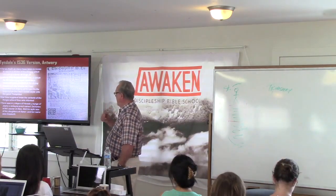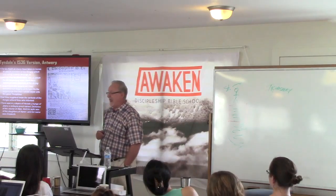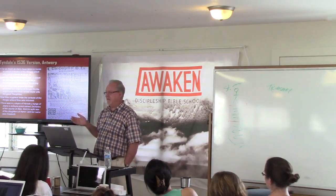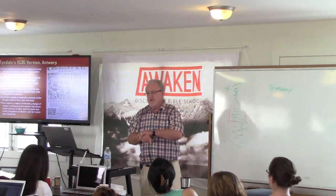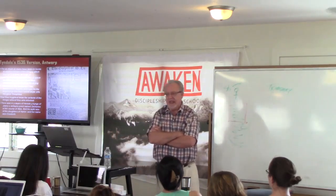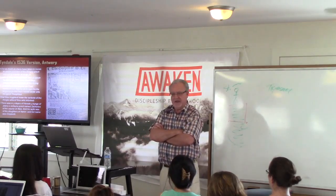This is a page from Tyndale's 1536 version, which was printed in Antwerp, which is not in England. Tyndale had to leave England because it's just too hot. I mean, he wouldn't survive. So he went to the lowlands, basically, where there were some rather liberal printers that would print his emerging Bible in English. And then he shipped them back to England in bags of grain.